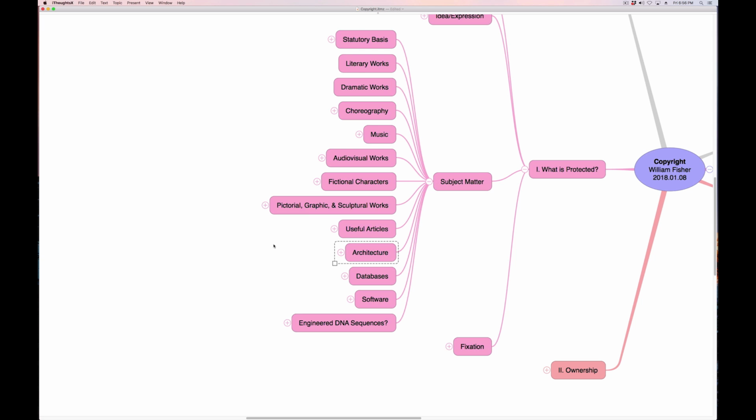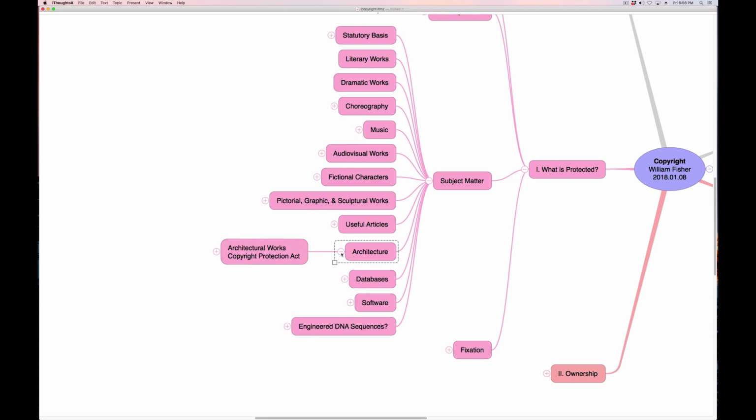When the United States did finally join the Berne Convention, Congress considered whether formally to extend copyright protection to architectural works. It initially decided not to do so, persuaded that the protections available for useful articles were adequate, but it commissioned a report from the Copyright Office on the subject, and that report urged that the law be modified. Congress, in response, adopted the Architectural Works Copyright Protection Act, which became effective in 1990.